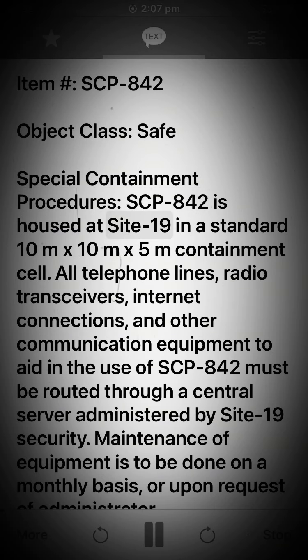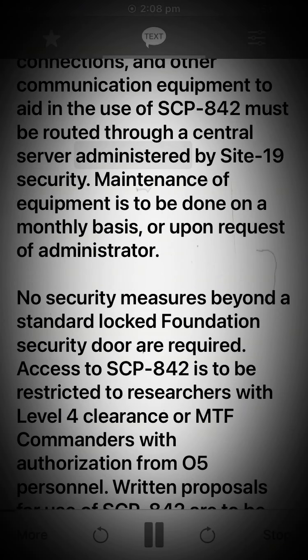SCP-842 is housed at Site-19 in a standard 10 m x 10 m x 5 m containment cell. All telephone lines, radio transceivers, internet connections, and other communication equipment to aid in the use of SCP-842 must be routed through a central server administered by Site-19 Security. Maintenance of equipment is to be done on a monthly basis, or upon request of administrator. No security measures beyond a standard locked Foundation security door are required.